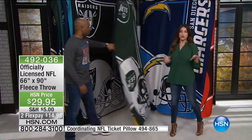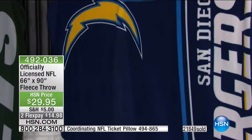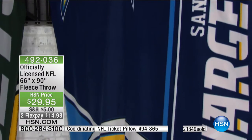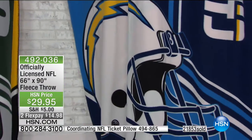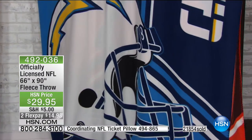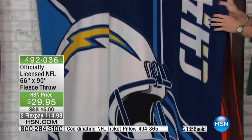I mean, remember, these are all licensed by the NFL. So all of the colors, the primary, secondary colors, they're all going to be spot on. The quality is amazing. They wash like a dream. Here's your Chargers. All of your Chargers fans out there, you know how many of you can get this throw? 400. We're down to our final 400 right now.